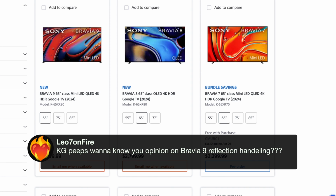KG peeps want to know your opinion on Bravia 9 reflection handling. Interesting. So, the one that I saw seems fine. I didn't see the final Bravia 9, I just saw the prototype, so I can't really give you the Bravia 9 reflection handling, but I could give you the prototype reflection handling. It seemed fine. It didn't seem like there was too many issues with it. It's glossy, so you don't have to worry about the screen coating being much different. It looks pretty good in the videos that I saw. As far as when people were shining lights off of it, it didn't seem to be that big of an issue.